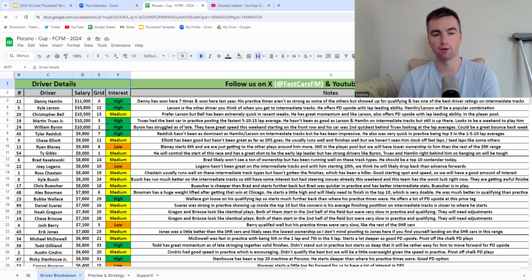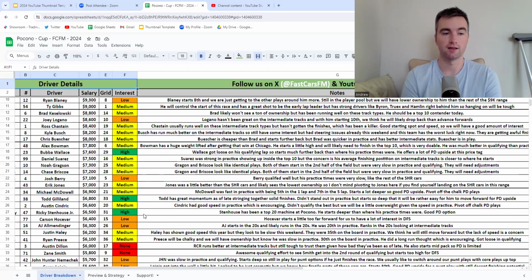Cindric's another guy I'm going to throw in with Jones and McDowell. Another guy I'm going to be high on for GPPs. I have him as medium interest there, but I'm going to probably be over the field ownership wise for tournaments. He showed pretty good, encouraging times in practice, and he's only $6,600, starts right mid pack in 20th. That's typically where we see this two-car run, but the speed there is encouraging, so I'm not afraid to go there.